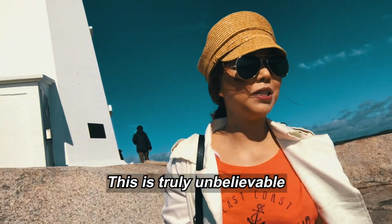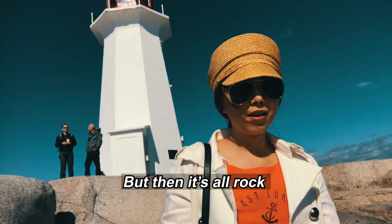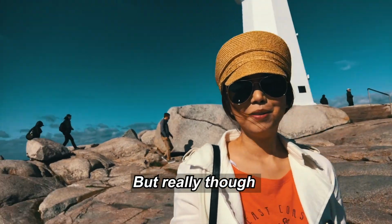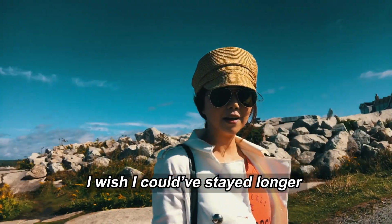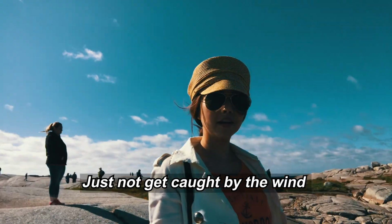This is truly unbelievable. I feel like I'm in a desert, but it's all granite. But really though, I wish I could have stayed, sat by the waves, just not gotten caught in the wind.